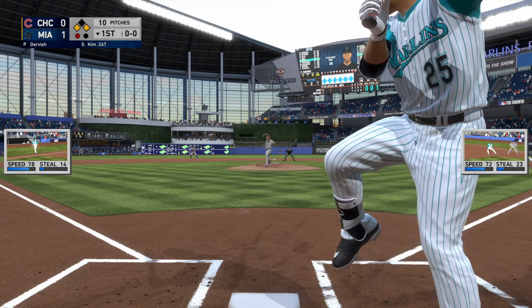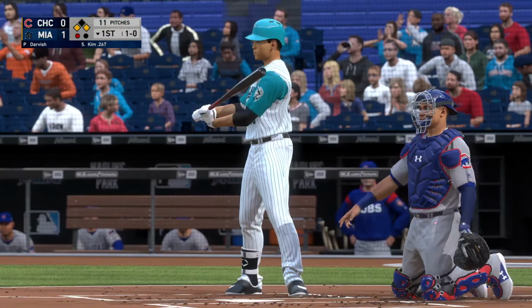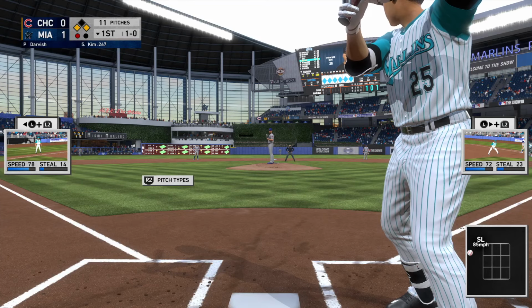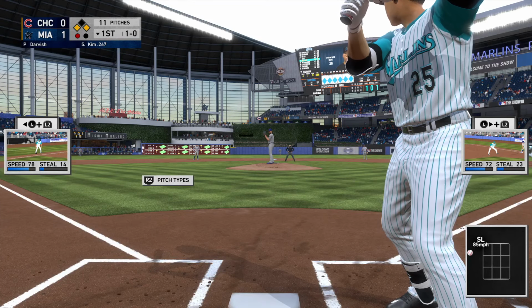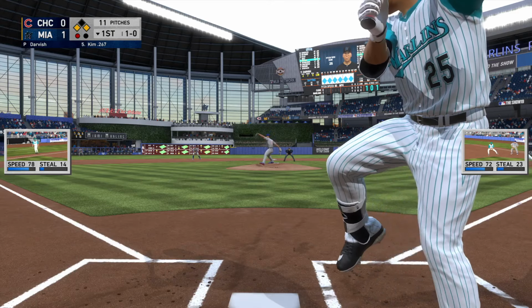Into the box, Kim. As he'll take a look at a slider here that misses for ball 1. Hey, he finds himself in a tough situation early, and he's going to have to execute a pitch to get out of it. But if he does, it'll build confidence, and he starts rolling as the later innings start happening.